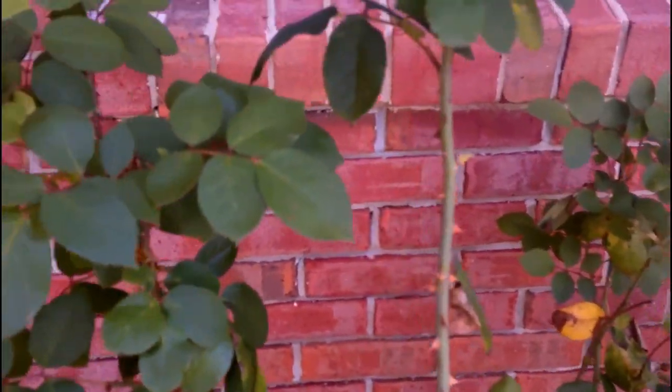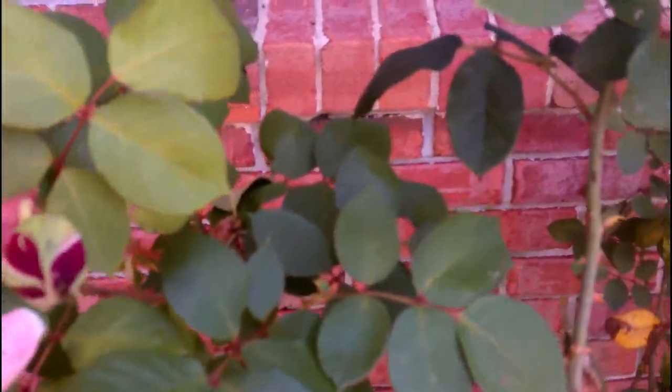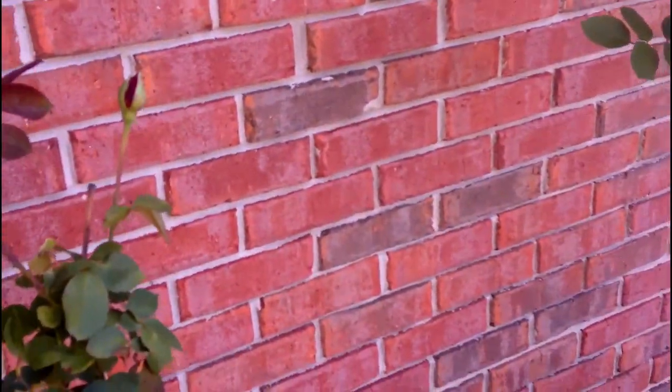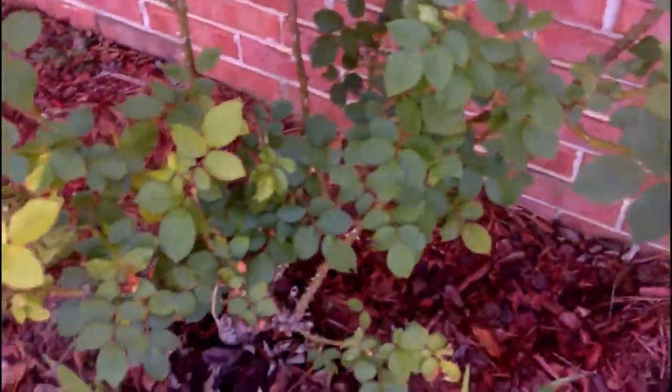No, baby, those are wild. I didn't plant them. They're coming along. Got rosebuds all over the place. There's one, two, three, four. That's four buds that I'm seeing.